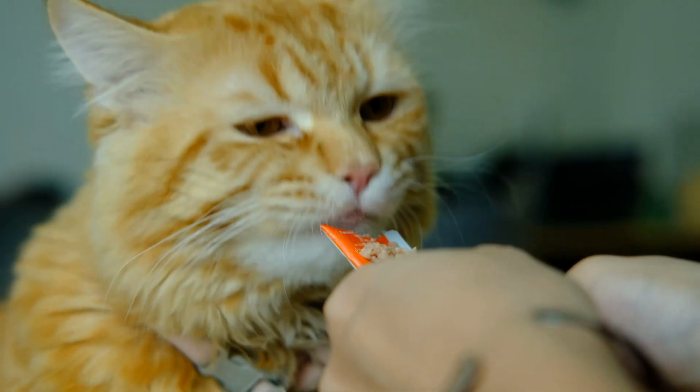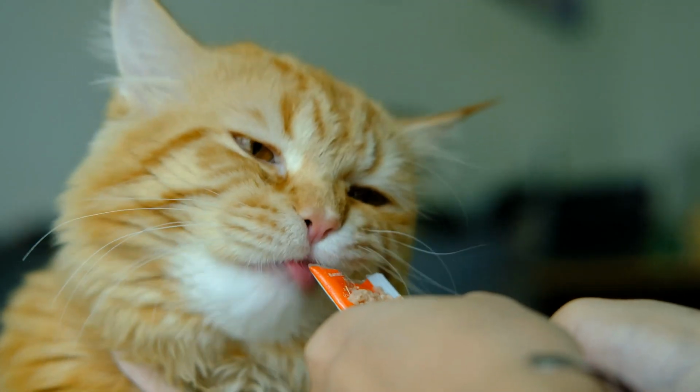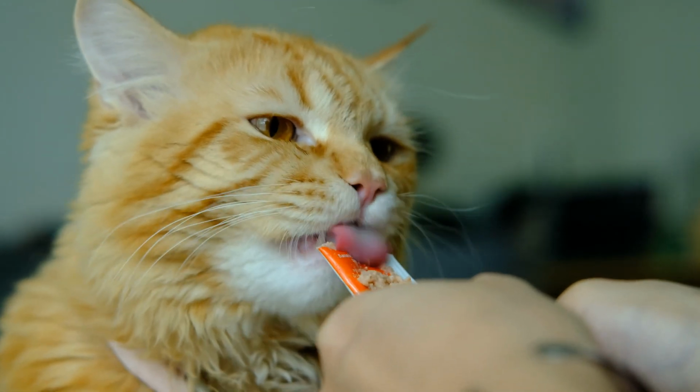I use these as high value treats. Whenever I brush her teeth or I cut her nails, I make sure to have one on hand that I can give to her right away so that she can start associating these experiences she doesn't like as much with one that she absolutely goes crazy for.